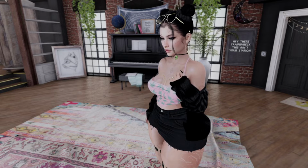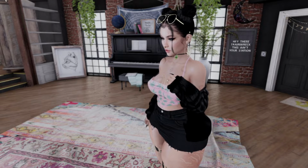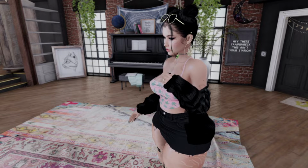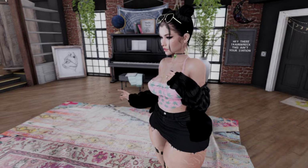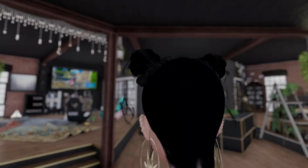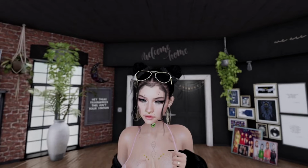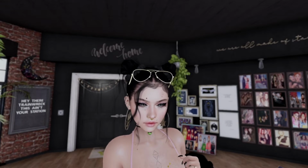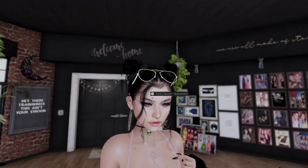Let's start from the top, shall we? The hair that I'm wearing is by Revol. It is called the Good Day Buns. I think that they're super cute because they have these little scrunchies in them. And I like the wispiness too as well. My hair would totally look like this in real life, just saying. My sunglasses are by Cubic Cherry. They are the Mako sunglasses.